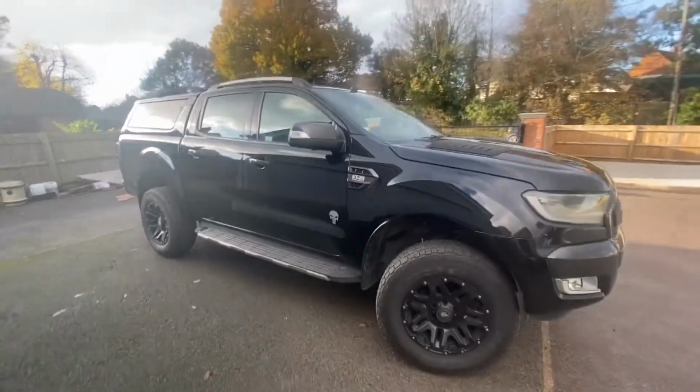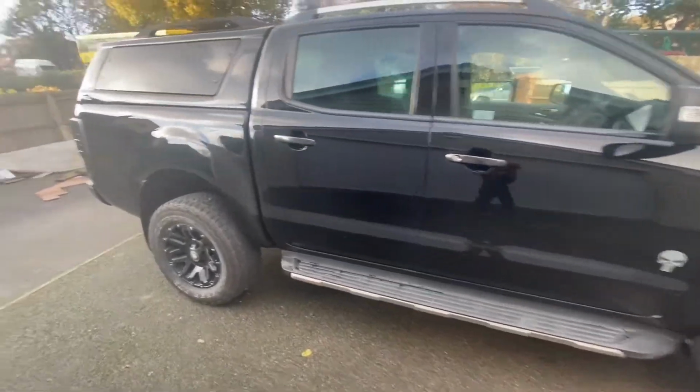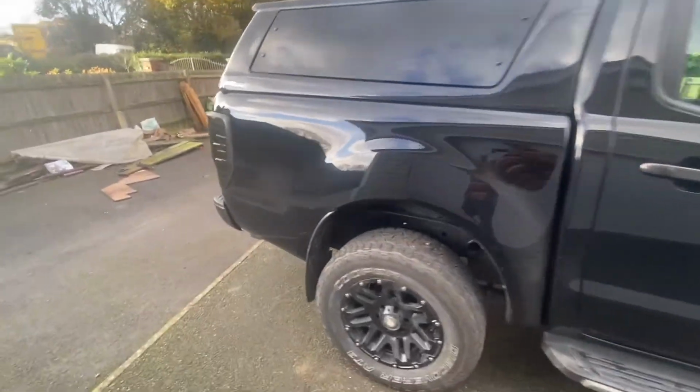I stuck all the decals on. They're not to everybody's taste. But I like them, and that's all that matters, really, isn't it?